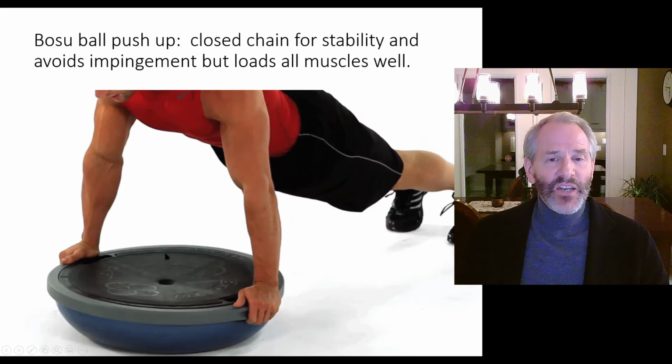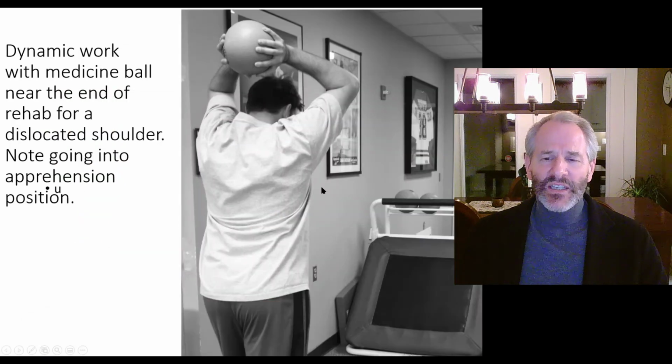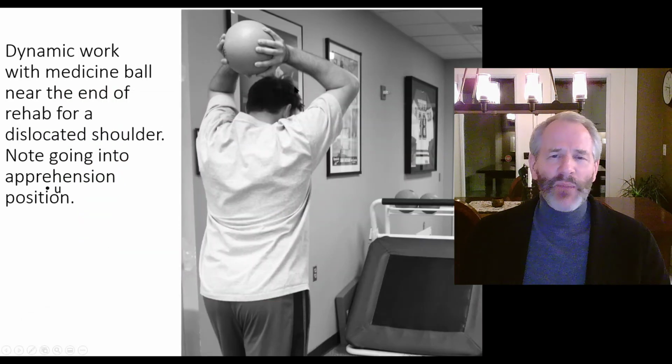If I've dislocated my shoulder, here's a more therapeutic exercise, getting overhead now, working dynamically with the ball against a trampoline. So an overhead thrower would do this. A baba with a sore shoulder knitting would not do this.